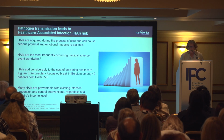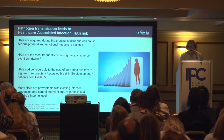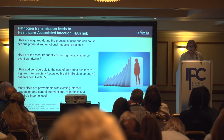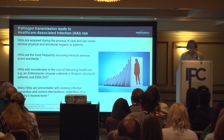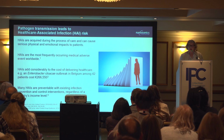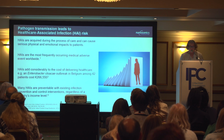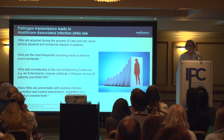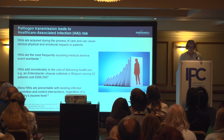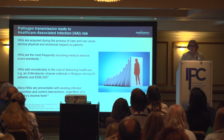So something that you're all very familiar with working in the field of infection prevention, why are we here today? Why are we talking about infections that are acquired during the care of patients whilst they're in healthcare? But we know they're the most frequent medical adverse event worldwide, and they have big physical and emotional impact on patients and high financial costs for medical and healthcare organisations.